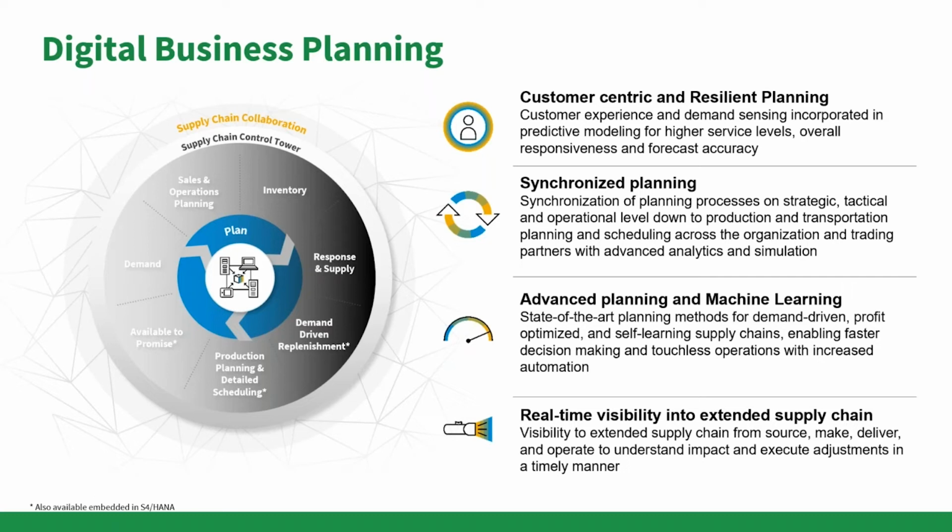So that leads me to this wheel right here. And some of you maybe have seen this before, but this really gives a nice visual of the supply chain end-to-end collaboration functionality that SAP offers. And the top 4 little widgets up here is really where IBP sits. So we've got 4 different modules that can come with your IBP licensing. So you've got demand planning, sales and operations planning, inventory, and response and supply.